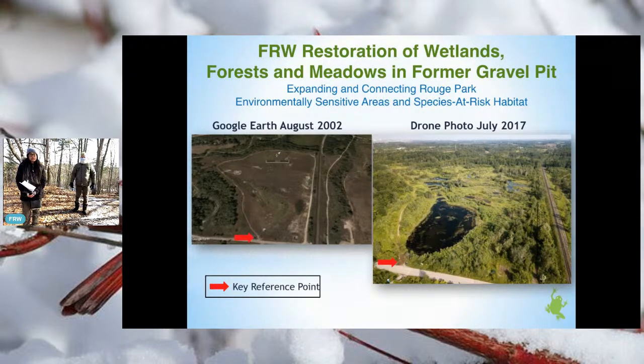And just before we jump into our animal slides, we do have a map of the Rouge National Park that we can pull up.